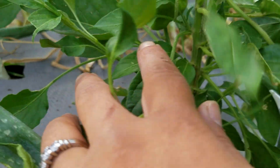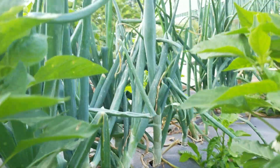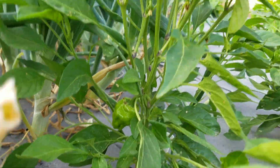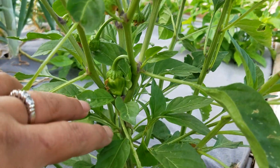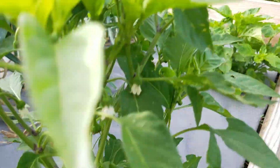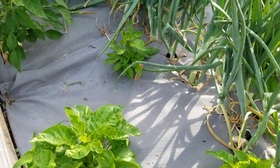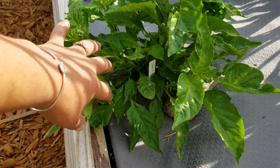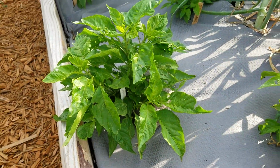Another large one here. Let's see. Sorry. There we go. And then a couple more coming in right here. See the other small ones. Chocolate ghosts are doing pretty good. That's one that I had to replant. This one's doing even better. Branching out very nicely. Hopefully we'll start seeing some peppers on there.